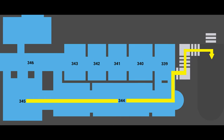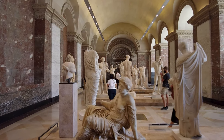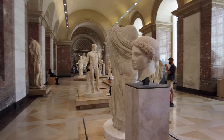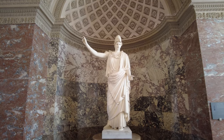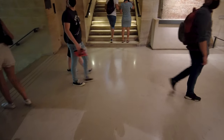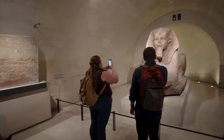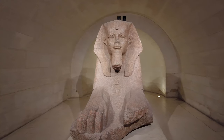It's just a short walk through the Greek antiquities to our next must-see masterpiece. Our ninth must-see masterpiece is Egyptian. It's the Great Sphinx of Tanis, whose date may be as early as the 26th century before Christ.